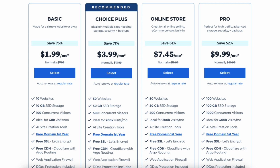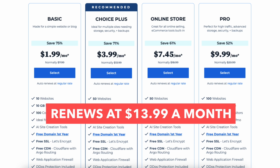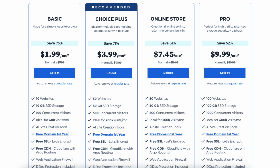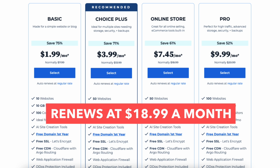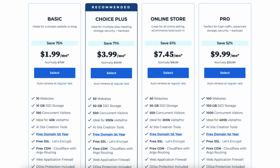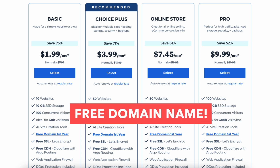The Choice Plus plan you'll get for $3.99 a month and renews at $13.99 a month. The online store plan you'll get for $7.45 a month and the plan renews at $18.99 a month. The Pro plan you'll get for $9.99 a month and the plan renews at $20.99 a month. With all the Bluehost plans, you get a free domain name as long as you choose a 1-year or 3-year term. Now let's cover the hosting terms and pricing totals for each of the Bluehost plans.